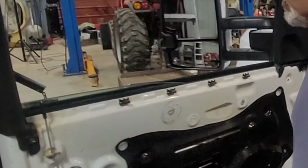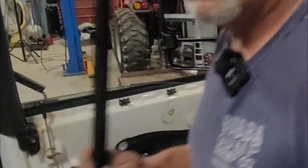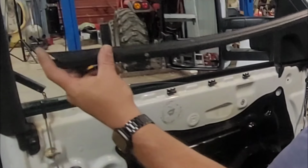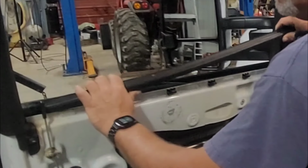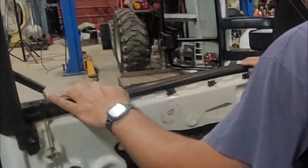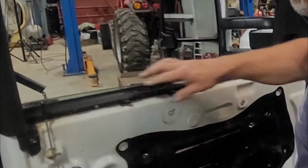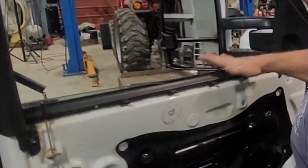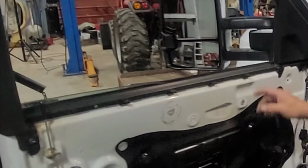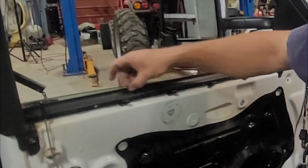So now, take your weather stripping. Where it looks like those little wings, those go up. Get that set back down in there real solid. And you'll see, just like it looked from the factory, it's actually closed to on the window.